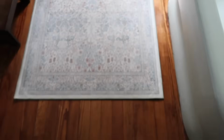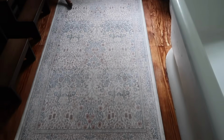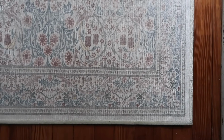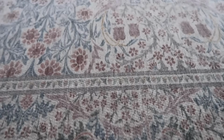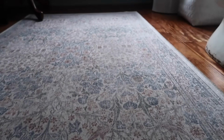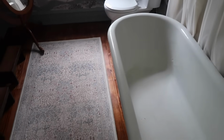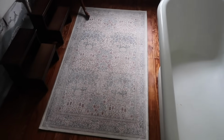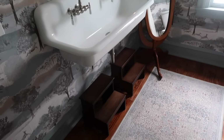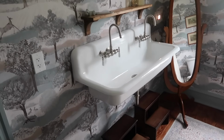Oh, and one last thing, the rug that we have on the floor is from Ruggable, because you gotta have something that you can throw in the wash in a bathroom. It's just practical. I'll link it, but it's one of their rugs from the William Morris collection, which again is a nod to that English cottage style that I love so much, and I'm trying to emulate here in this house that was built to emulate a little cottage in the Cotswolds. So that's the rug that we have in here. Very practical, also beautiful, and I love that too.